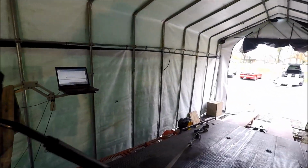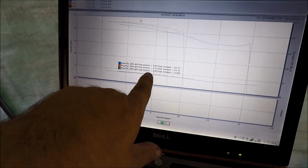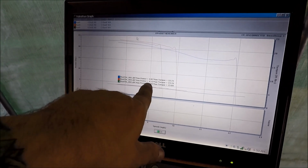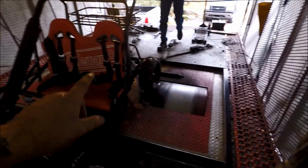All right, Keith. Okay. All right, guys. So that's our final results for good old Leroy Jr. Out of our 3 pulls. First one was a 3.87 horsepower. Second was a 4.05 horsepower. And the third and final one was 4.13 horsepower on a DynoJet.